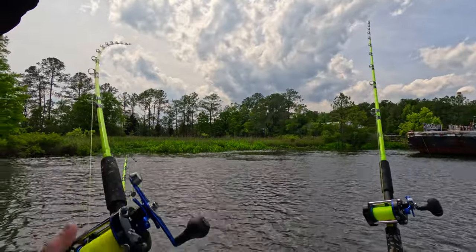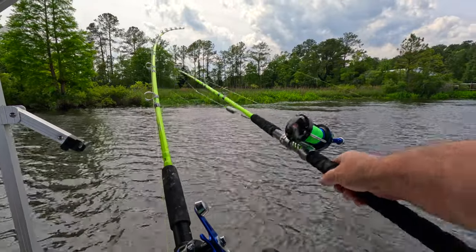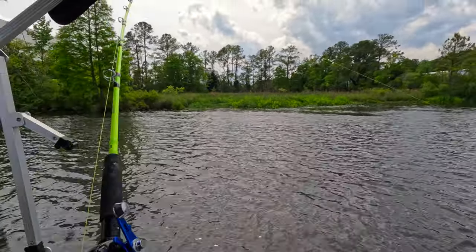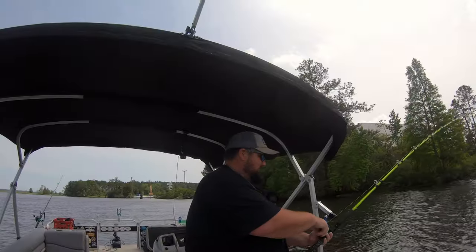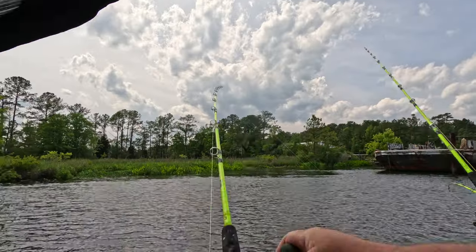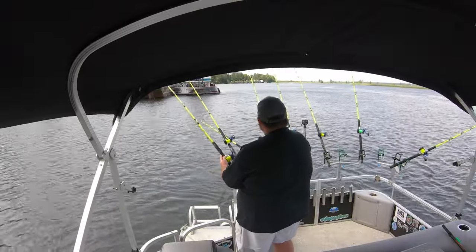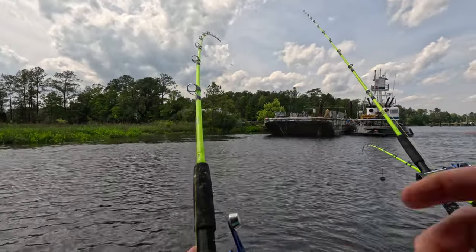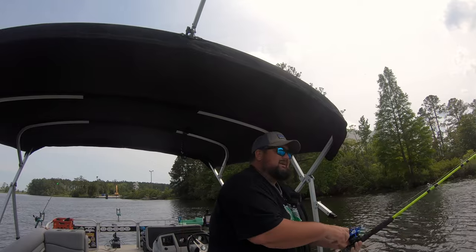Takedown on this outside rod. Woo! Guys, we've been waiting all day for a fish, for a catfish anyway. Feels like. All right. I don't think he's very big, but he took the rod down like he was huge. Well, that's what I love about these river catfish, they all fight hard. They all hit hard, no matter.